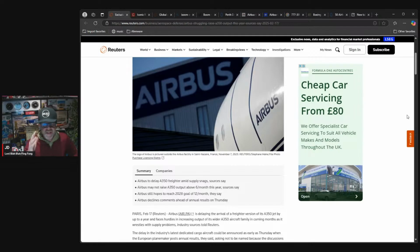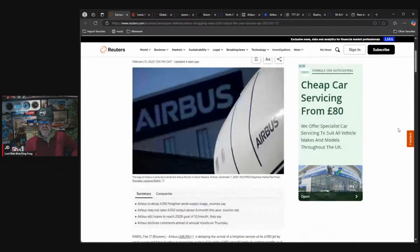Well, they definitely won't. A350 output above 6 a month this year. Okay, interesting. So Airbus still hopes to reach the 2028 goal of 12 per month. They say, wow, that's a big call, isn't it? You've got to have some major output in terms of facilities, production lines, literally 12 a month. Wow, that's going bullish, that is. Airbus declines comment ahead of annual results on Thursday. But there we go, folks. Don't need to really talk about it much more than that, other than that's a real big shame and a big hit for Airbus. Well, probably a big thing for Boeing.